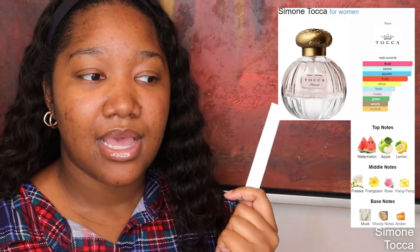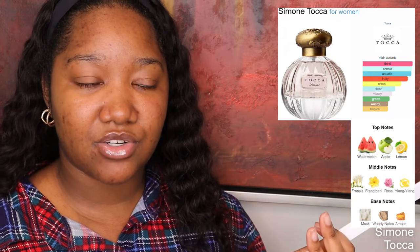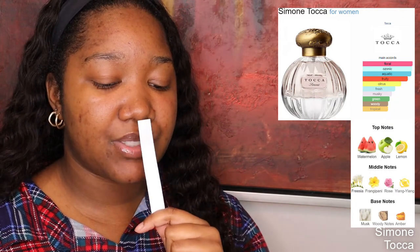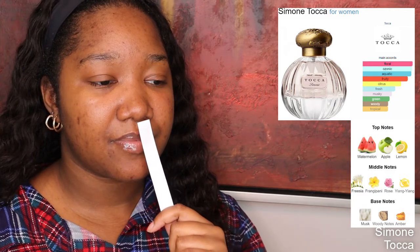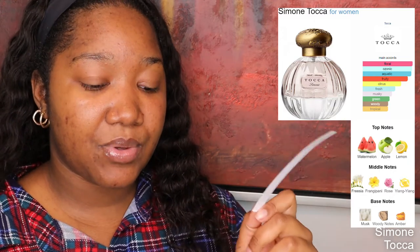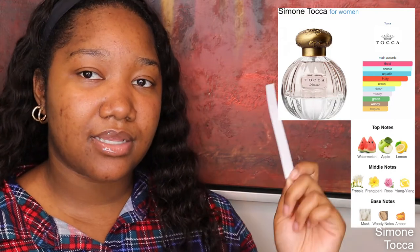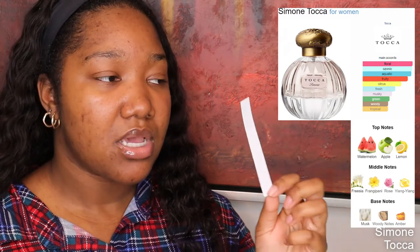Now, this does remind me of L'Imperatrice, but with L'Imperatrice, the watermelon note is much stronger. And it's much sweeter, a little bit more transparent. So I do think I still prefer L'Imperatrice. But this smells good. If you want a very floral version of L'Imperatrice, if it's too light, too transparent, I would recommend Tocca Simone. It is like L'Imperatrice, but with more floral, more of a backbone to it.